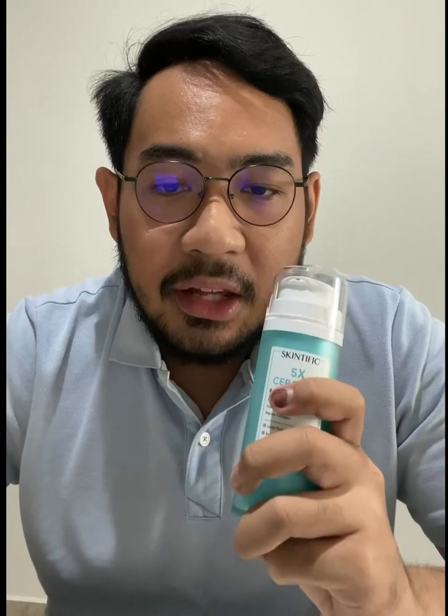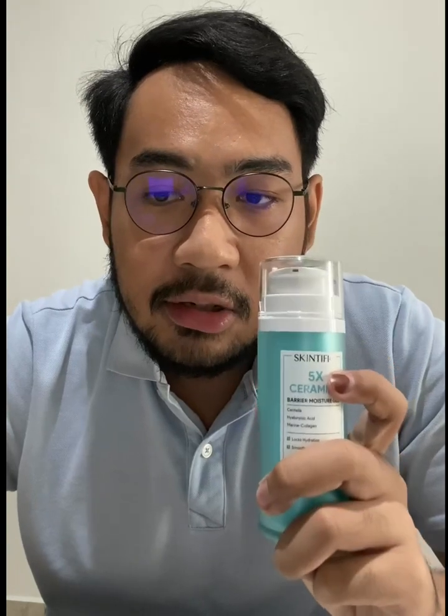Skintific 5x Ceramide Barrier Repair Moisturizer has the main ingredients hyaluronic acid, centella and melanin collagen, which function to lock in moisture and smooth skin texture. For those of you who have rough skin, easily dry and itchy, this one product will be your favorite. Not only that, according to the name of the series, namely 5x Ceramide, this product contains ceramide, which is the hero of this series.